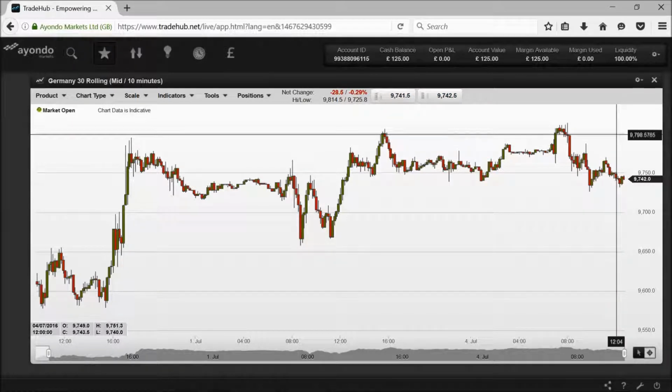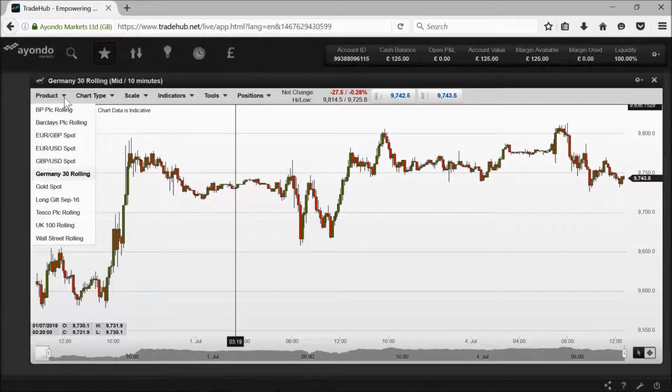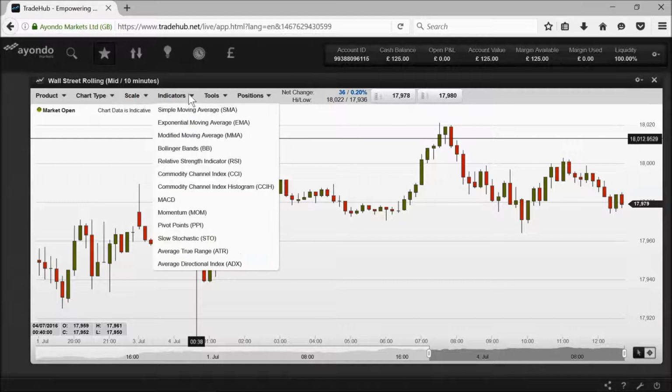But a push back up by the DAX towards this 9,800 mark does look like it could be something of a selling opportunity. We'll see, but like I say, with the US being shut for their holiday, we could have something of a quiet afternoon. But let's take a look at the US market, because again we've got some interesting levels just coming up.